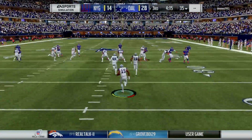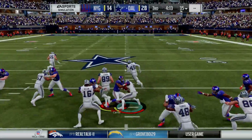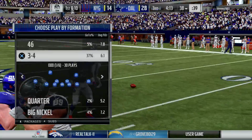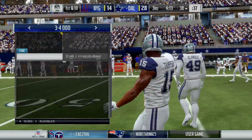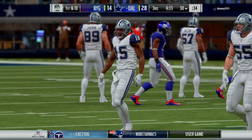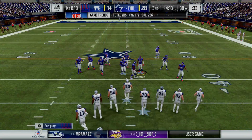Set to return now. Here's Deontay Thompson, and he breaks it all the way out to the 38-yard line. Great return. And now here come the Cowboys. This is sort of what you would call a put-away drive, isn't it? They score here, especially a touchdown, it's almost out of reach.